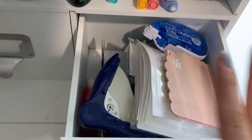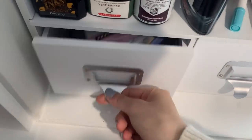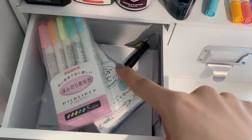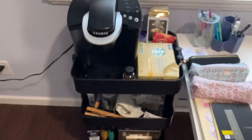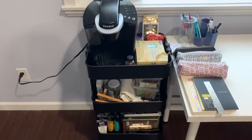And then here I have, I don't know, just random stuff. Tape runners, corner rounders, and all of that. And then here I have some highlighters, index cards, and this calligraphy thing. Again, very messy. And then I have this little Raskog cart, which I, again, love.